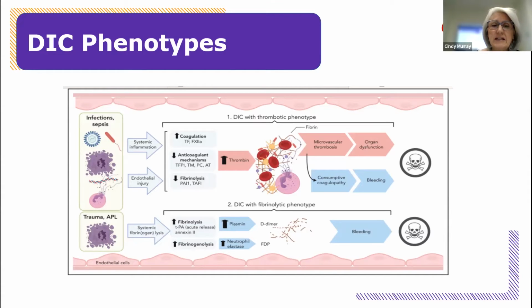So DIC does not always present clinically with a balanced clotting and bleeding state. Usually there's a clinical manifestation of one state over the other. So we might see more of a bleeding picture or more of a clotting picture. And this is really dependent on the underlying condition that's causing the DIC. So for instance, on this slide, you can see patients that have infections and maybe experiencing sepsis have more of a clinical picture favoring the clotting side of DIC.